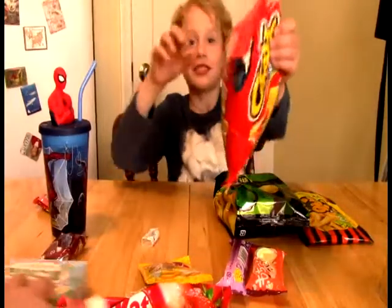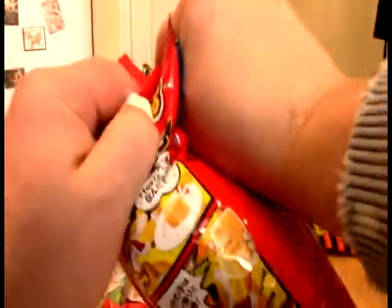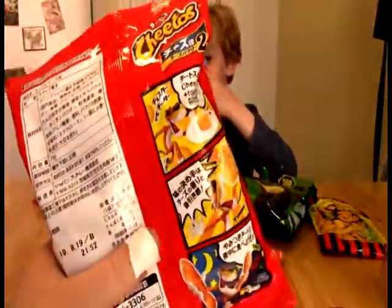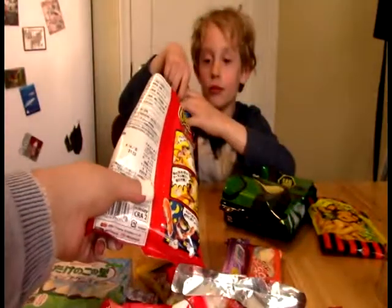Cheetos. Oh, it's gonna be Cheetos. We knew that was coming, guys. Oh my gosh. I'm a big strong guy and the bag has defeated me, guys. But fortunately, we have Mr. Scissors here. Oh, whoa, look at these. These look a little different. Look, they don't look like regular Cheetos.